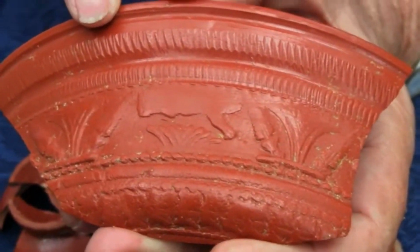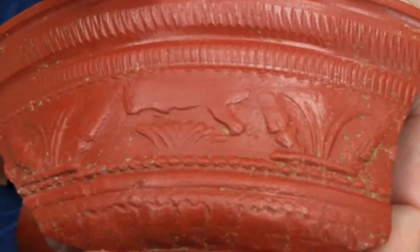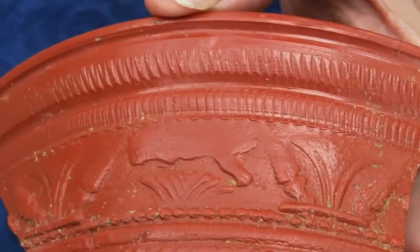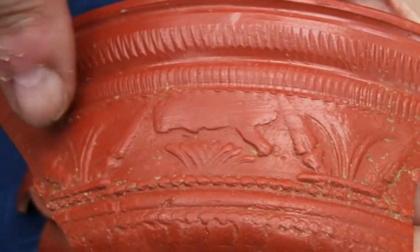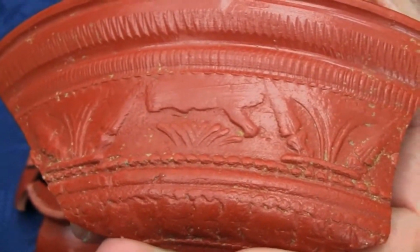This is a mould-made vessel, and really one made in rather an old mould, because you can see the hair here is very flat and smudged. It ought to be in nice high relief. And he's running between two sort of bushes, which are made out of little impressed stamps.